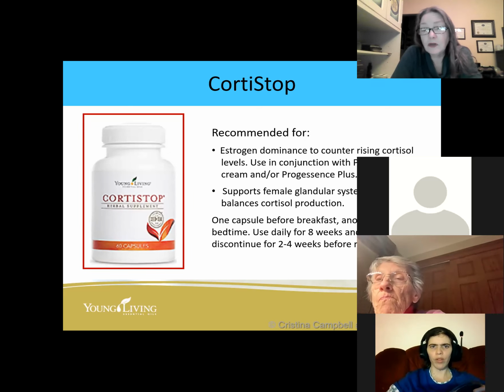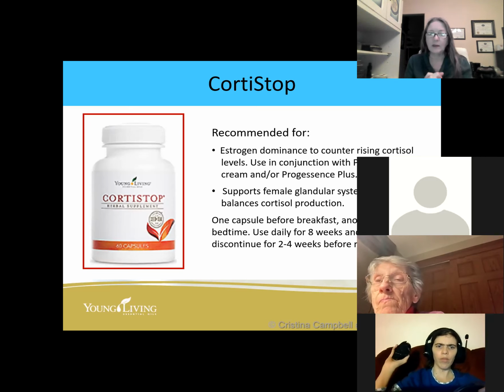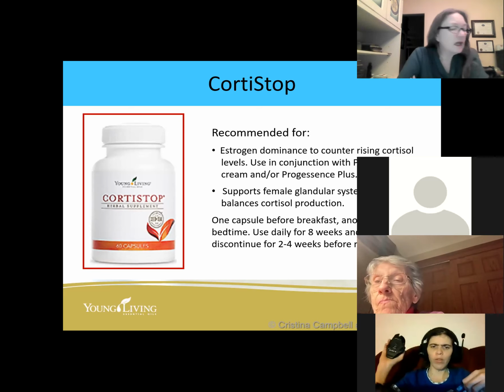Every woman from the age of 12 to 112 should be using Progessence Plus every single night before they go to bed. If you don't have it on your bedside table, I'm going to ask you why. Because you need to use it. If you at one point had issues with it, what Gary used to say and what Dr. Purser used to say is work through it. Keep using it. Your body is adjusting. You need the Progessence Plus. You need the progesterone. So please use that.